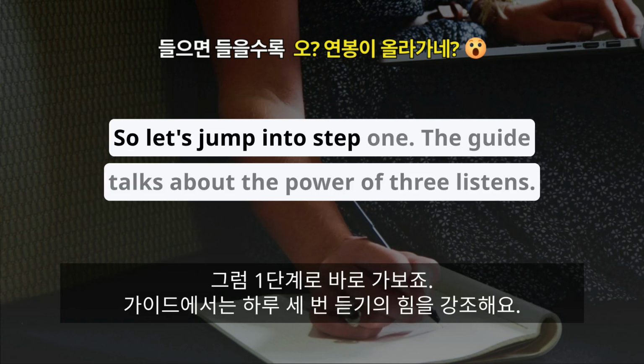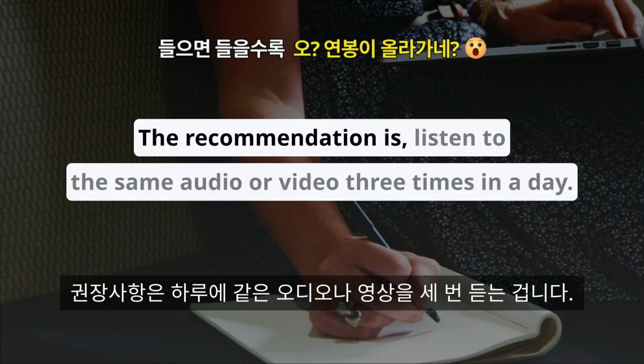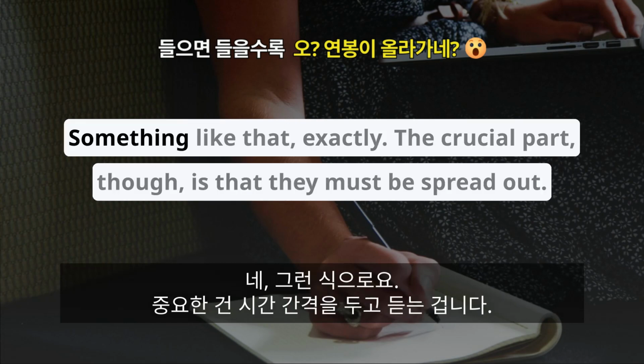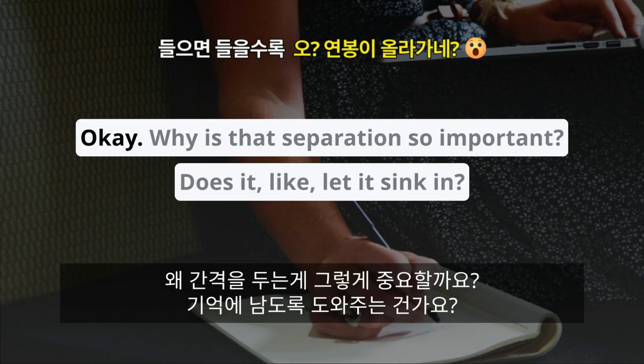So let's jump into step one. The guide talks about the power of 3 listens. This is fundamental. The recommendation is to listen to the same audio or video 3 times in a day. Like maybe morning commute, lunch break, evening. Something like that, exactly. The crucial part, though, is that they must be spread out. You don't just listen 3 times back to back. Why is that separation so important? Does it let it sink in?